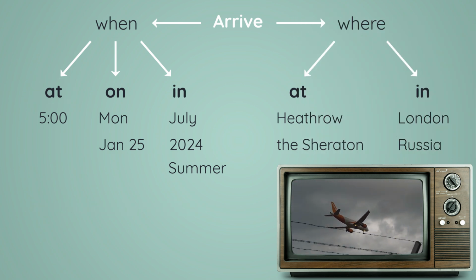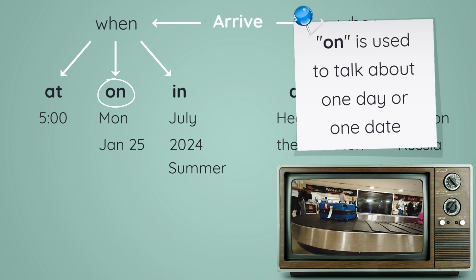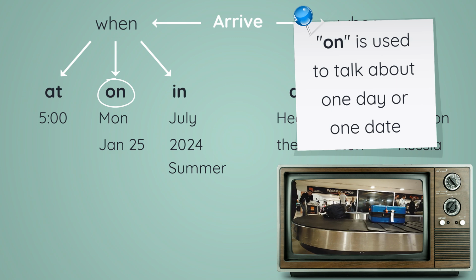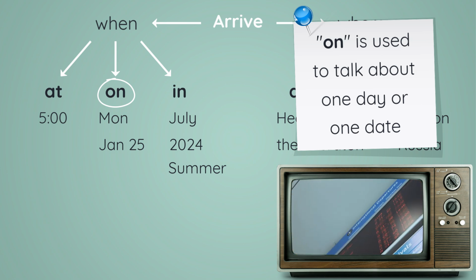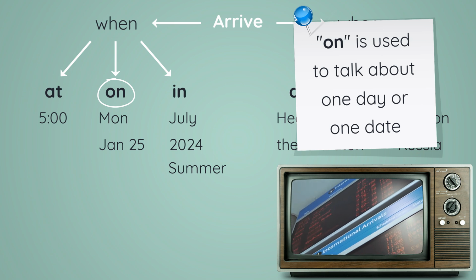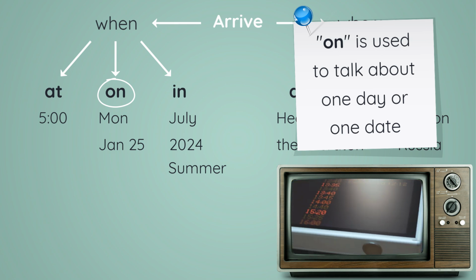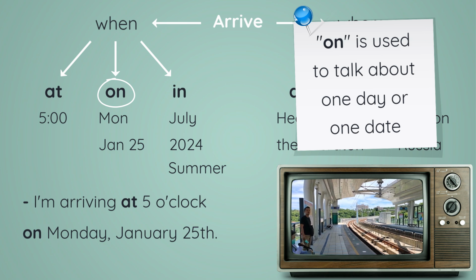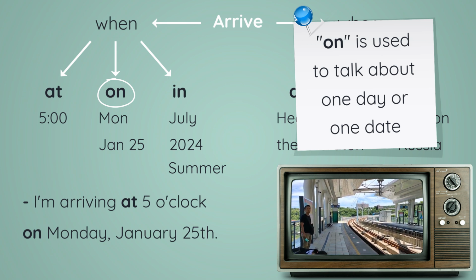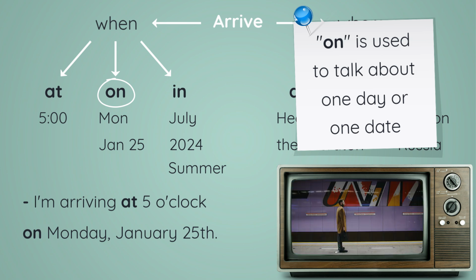Then, if you were referring to a day, it gets a little bit wider. So we are talking about one day, such as Monday, or one date, such as January 25th. All right? So with that, we would say on. So on Monday, on Wednesday, on September 15th, and so on. Okay? I'm arriving at 5 o'clock on Monday, January 25th. All right? In this case, you saw that I used both of the prepositions.